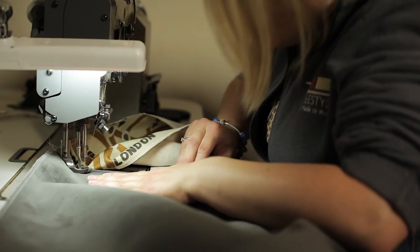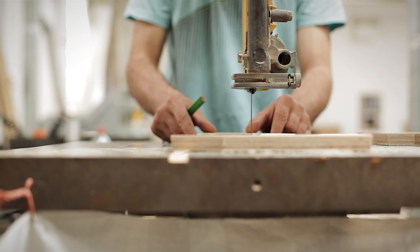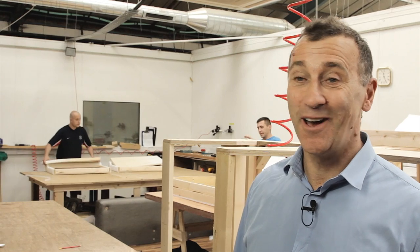The fabric comes off at one end and is taken to the ladies who then hand sew everything, and it's all done very accurately. The frame for a sofa really is the skeleton, the part that has to be solid. Consequently, we give a 10-year guarantee because we know how good they are.